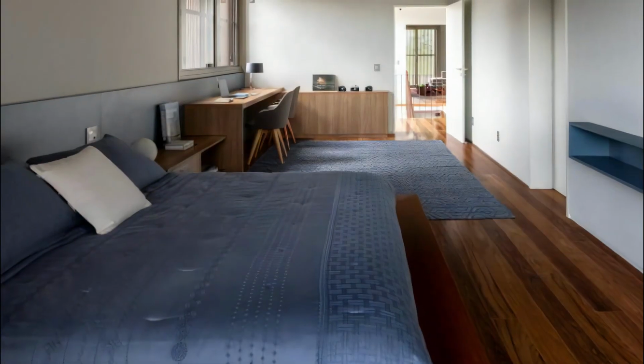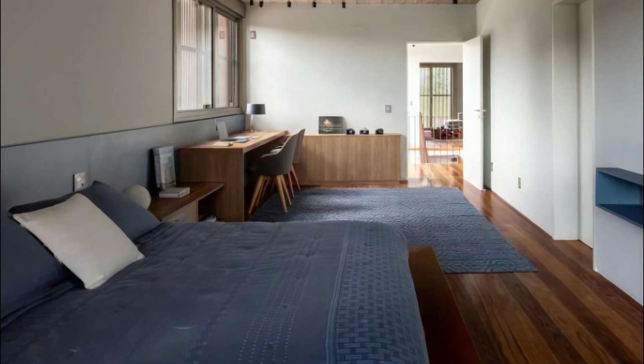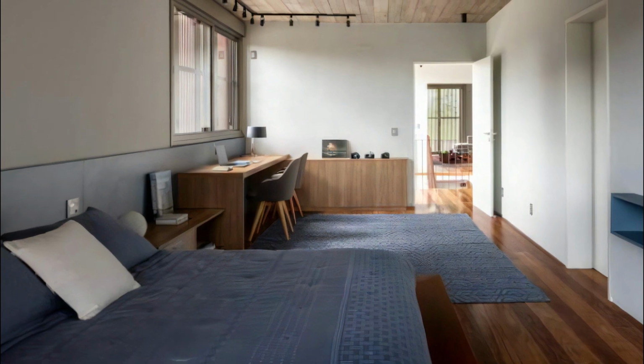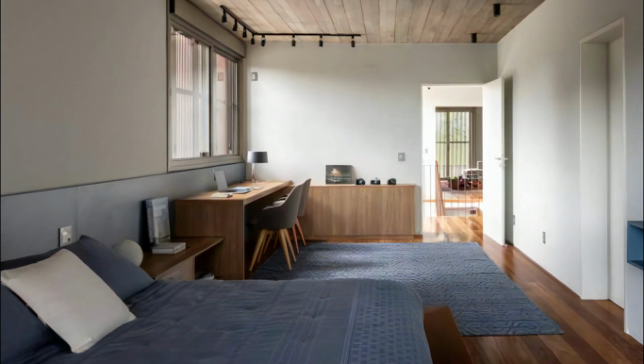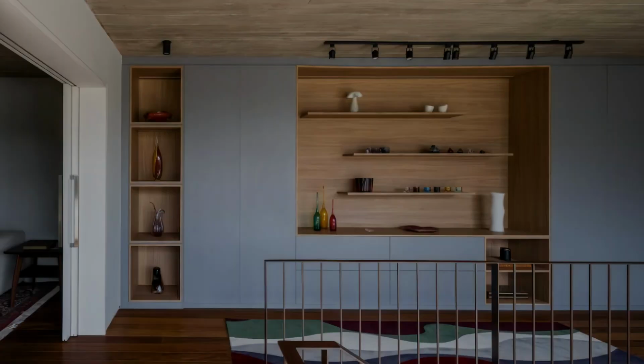The house was meticulously designed to prioritize sustainability by harnessing the power of natural elements. The strategic utilization of insulation and natural ventilation ensures that the reliance on air conditioning is minimized. This achievement is made possible through the implementation of cross-ventilation principles in every living space.